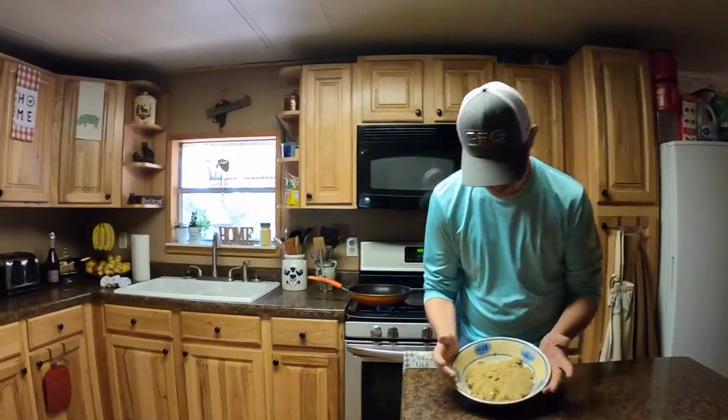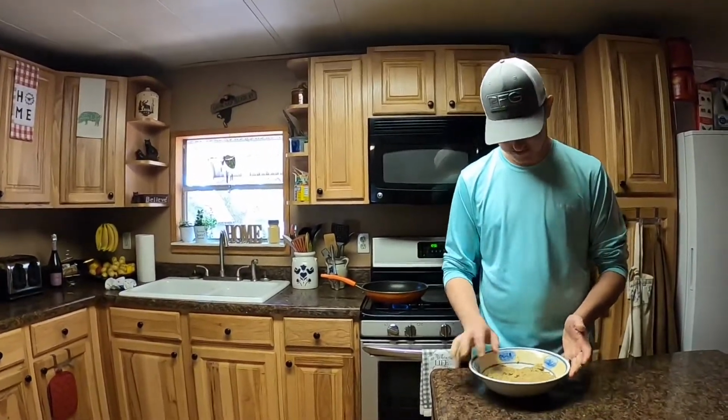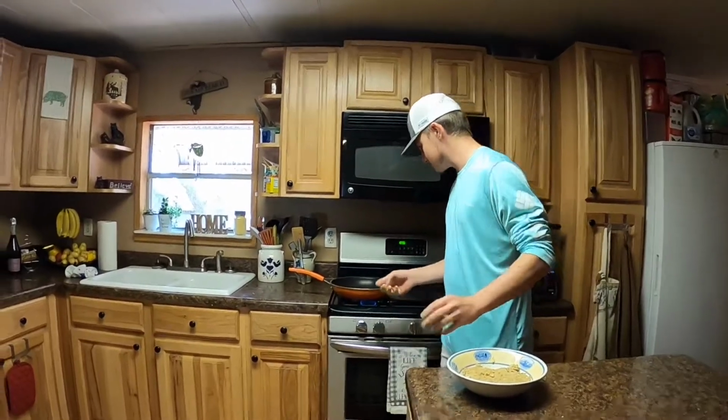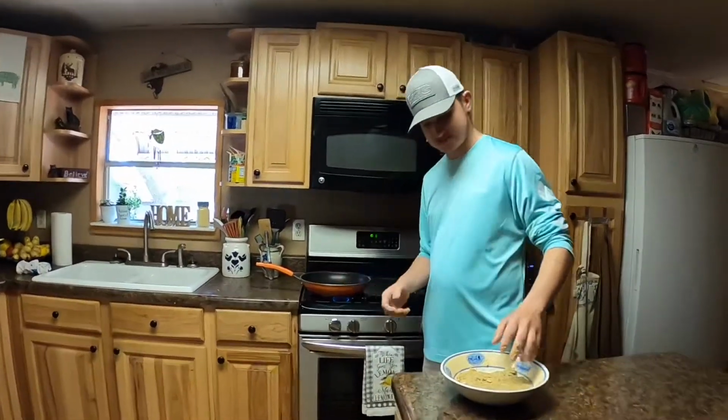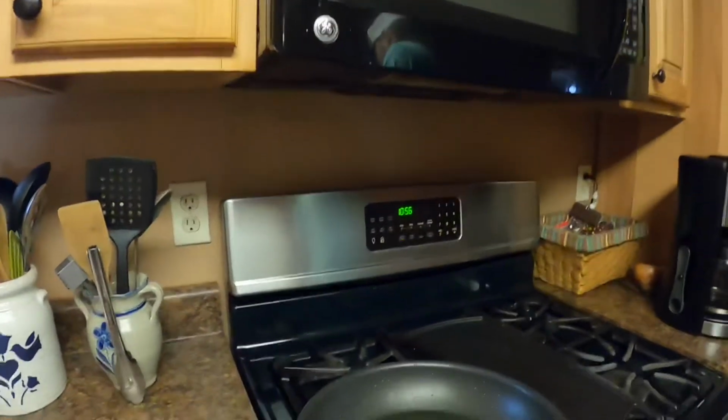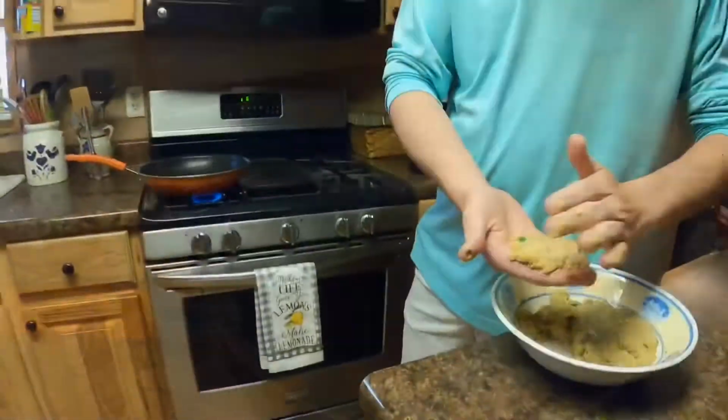Alright, so this is what it's going to look like when it's all breaded up and everything. What I'm going to do is I'm just going to take a pinch of this bread real quick. I'm going to throw it in there and see if it's hot enough. And I see that it's sizzling in there, so I'm going to take that as it's ready to go. All nice and pattied up.